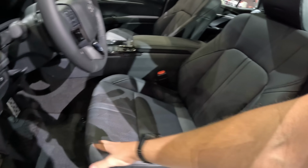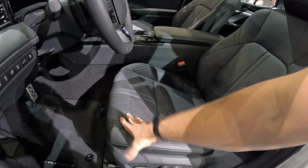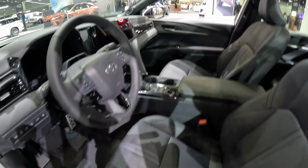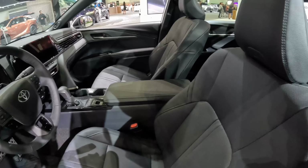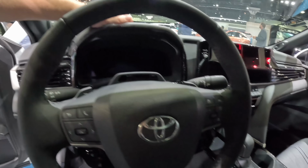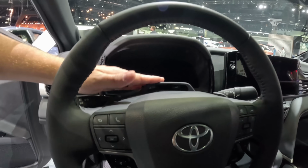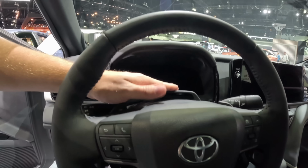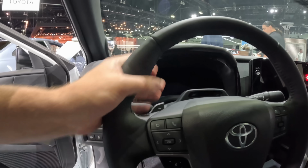And the seats have been lengthened. The bottom cushion is now much longer, so people with long legs like myself will be much more comfortable in the new Camry. Blue stitching here on the steering wheel to accent the blue perforation here on these leather seats. 12-inch screen here. You have a 12-inch digital screen underneath this cluster dome here. All new Toyota Safety Sense 3.0 with blind spot monitor, standard leather wrapped steering wheel, super nice to touch.